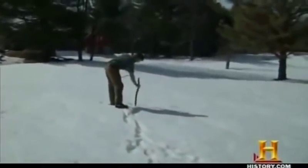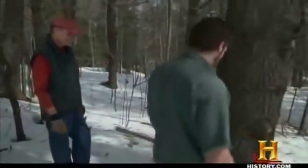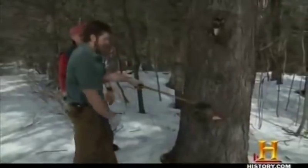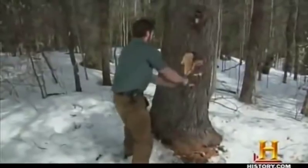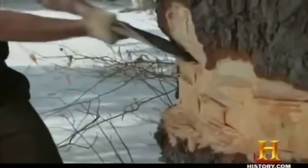They plant a stake where they hope to bring the tree down. And Frank marks out where the first cut will be made. Bottom there. Top there. Using the same technique that lumberjacks used centuries ago, Frank and Steve will chop two carefully placed notches.